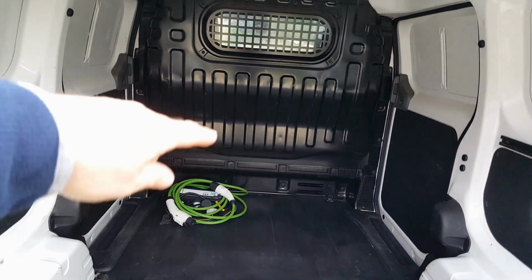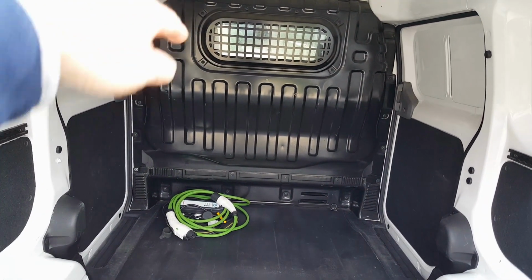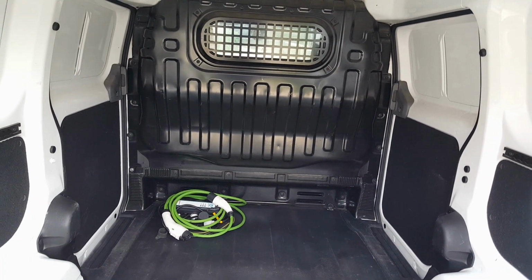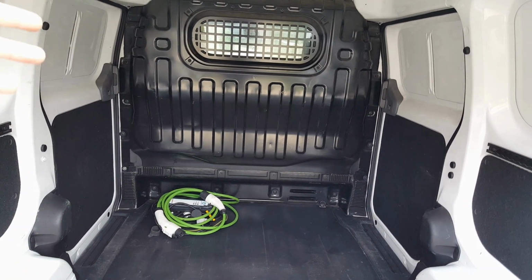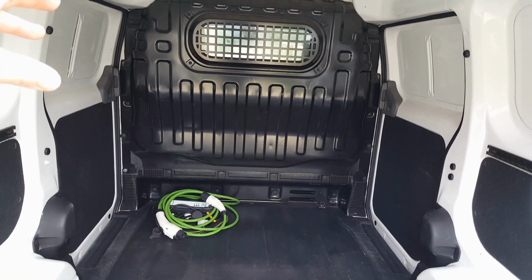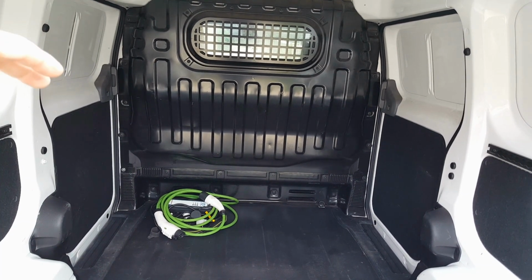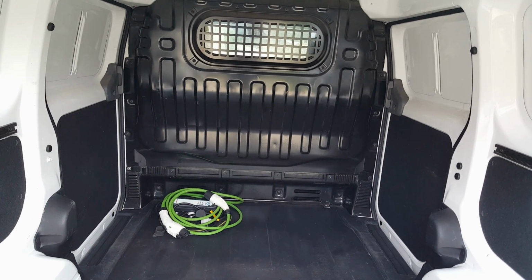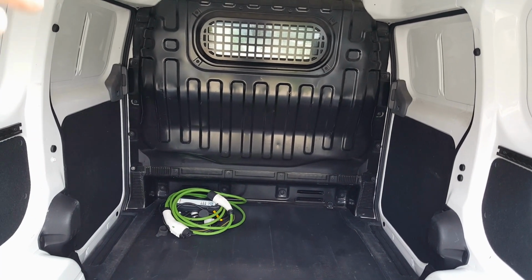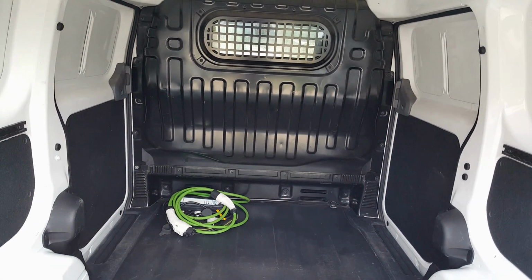And this one has got the solid bulkhead with a glass window there at the top and mesh on the back. So the advantage of the solid bulkhead is obviously it stops loads going forward, but it also isolates the cabin area. So your two front seats at the front are isolated from the back, so it cuts down the noise a little bit, but more importantly it's more efficient for the heating. So when you put the heating on, you're only heating the front cab and the two seats, and you're not heating all the load area.